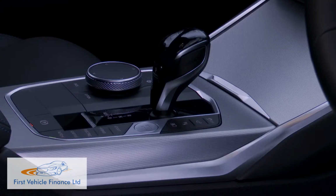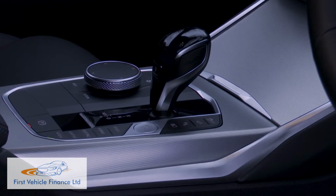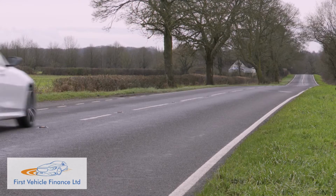A new generation 6-speed manual gearbox is available, although only on the 318d and the 320d diesel variants. Most buyers of those models, though, will want to pay extra for the 8-speed automatic gearbox, which is mandatory with all the other engines. Efficiency is class leading.